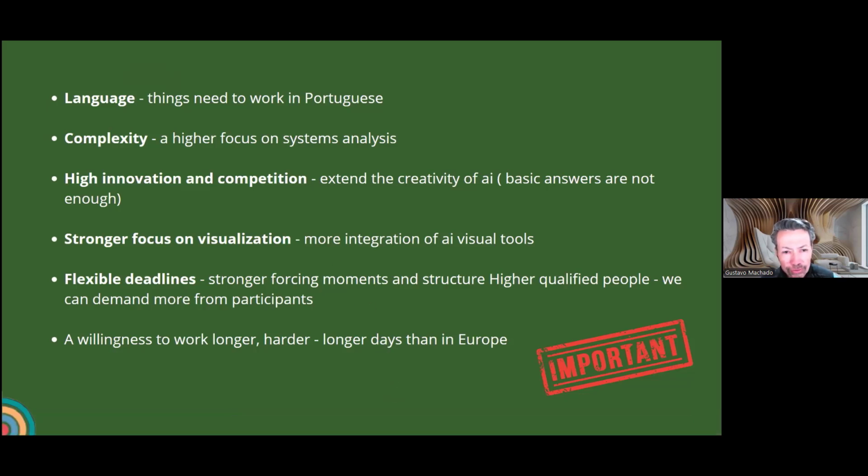And a stronger focus on visualization, because it's really important to provide integration with all these AI visual tools that are part of the almost 300 tools, and we will have later on a hands-on activity, as Ximena mentioned, that basically will make it easier to visualize what we're talking about so far.